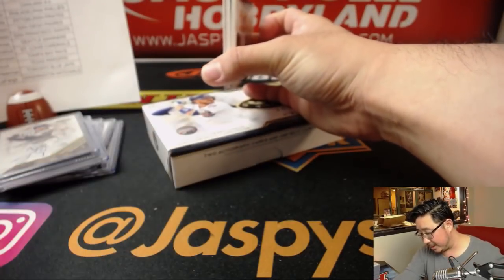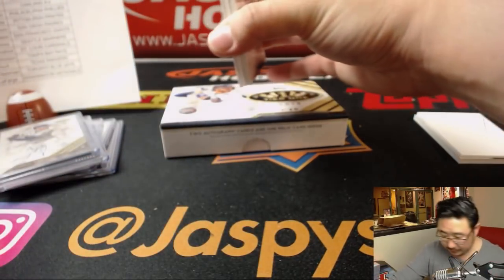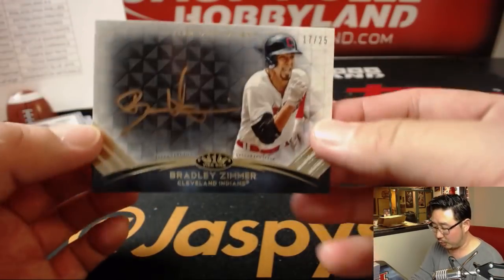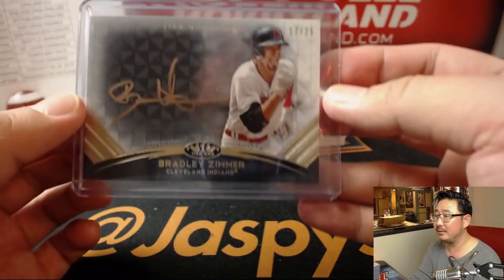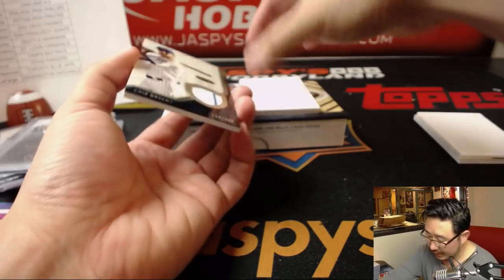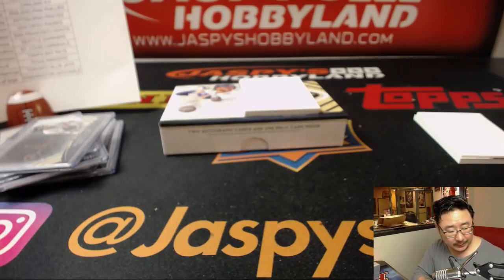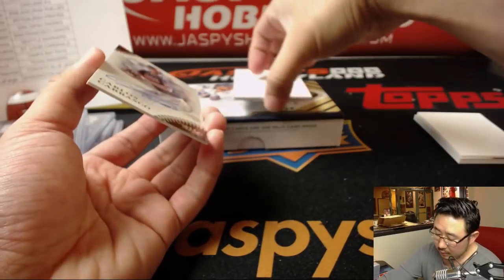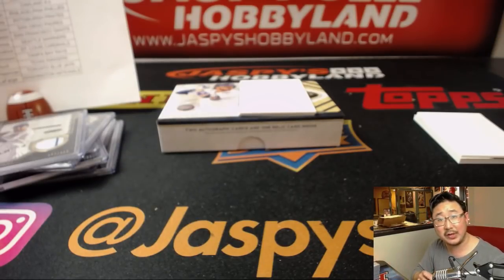All right, so no redemption here, but four hits in this one. Need another blank card. There's Bradley Zimmer, 17 out of 25. Nice bronze or gold or whatever they call it. Peter with that autograph. There you go, Peter, on the board. Relic, Chris Bryant, 154 out of 400. Carlos Carrasco, 81 out of 285. That's another one for Peter. A couple autos for you at the end, Peter. Nice.